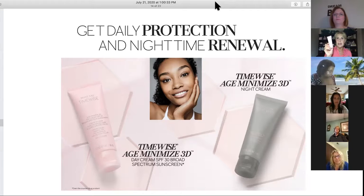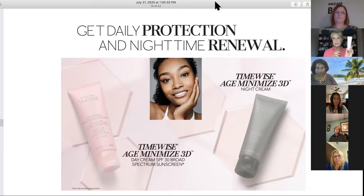But as part of the protection that this particular system gives you, it is going to fight against UVA rays that age you and UVB rays that burn you. So our SPFs, our sunscreens, are full spectrum sunscreens, and they are really effective. So this has an SPF 30 in it. You use about the size of a pea. It is so concentrated that you do not need much.